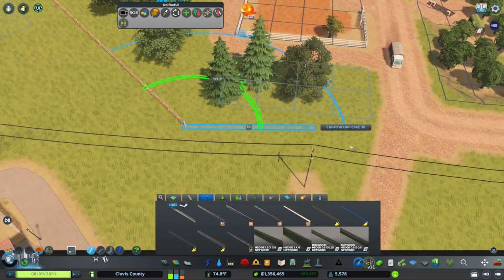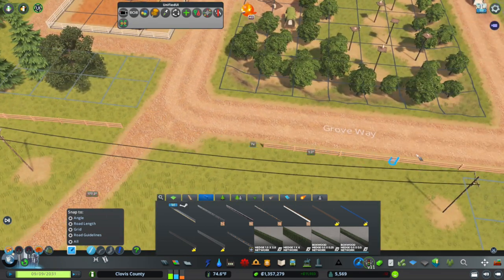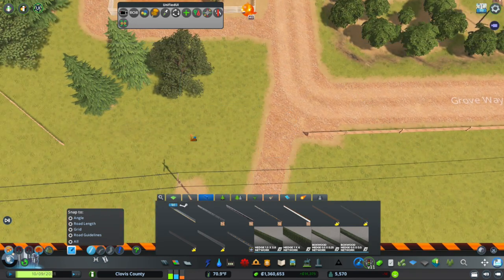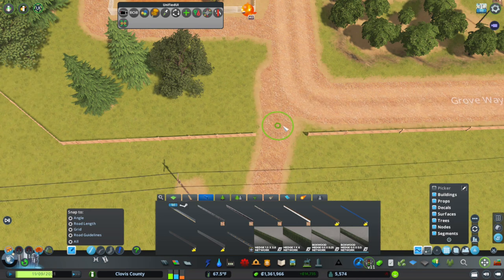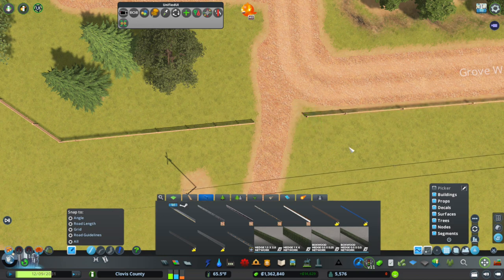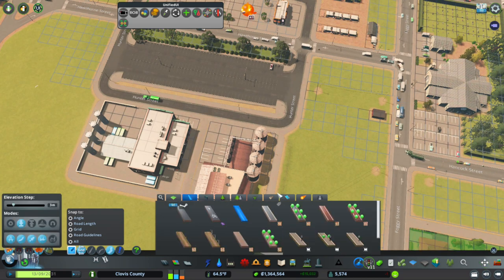Whoops. Let's take off our snapping though. Get this right up to it. Adjust that. Yeah, you know what? I will take that over that. There we go. A little bit of walkability in there.